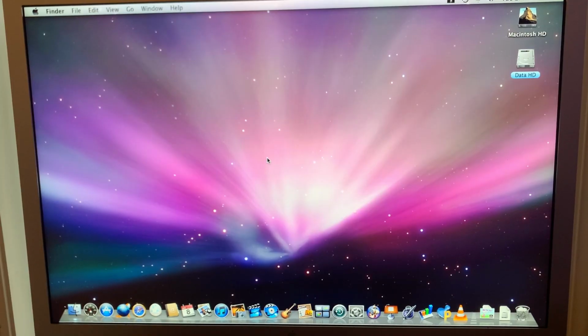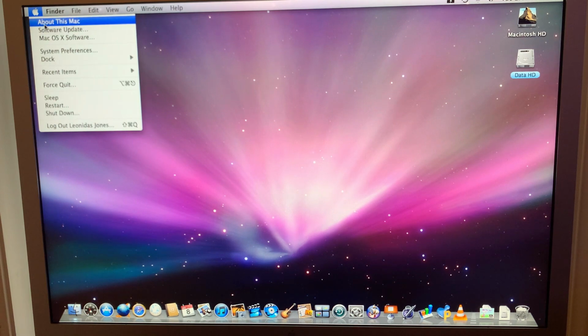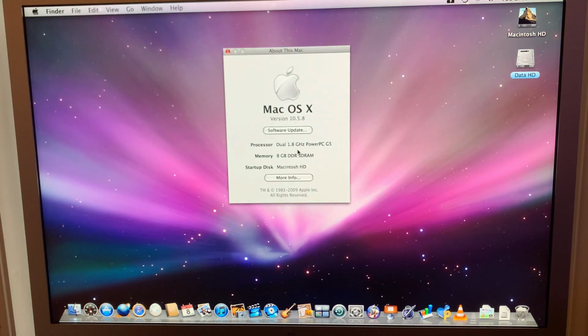All right, we're looking here at the Leopard Desktop on the two-processor 1.8 gigahertz 2003 machine. I'm not sure what's up with the screen resolution. It must be a limitation of the graphics card, I guess. But it won't really affect running the benchmarks here.